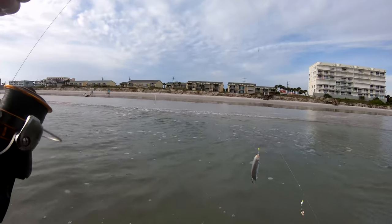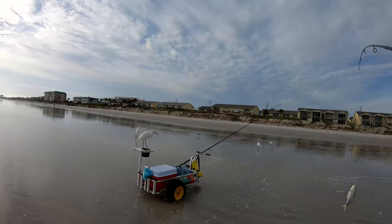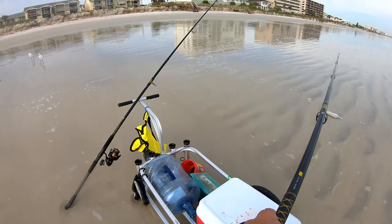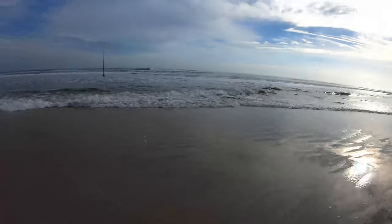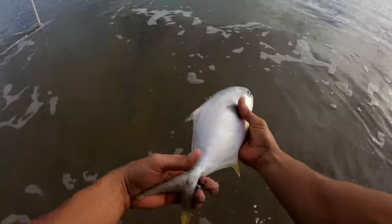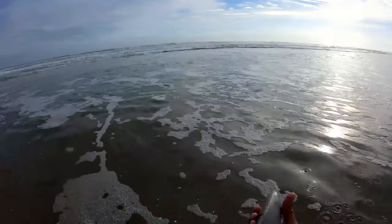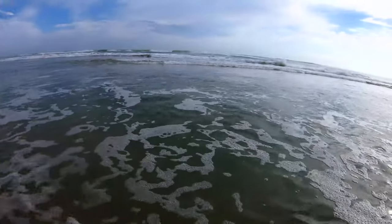Or not. I don't think that's 12 inches. Got her. Need my sand fleas, boy. He's 11 inches. We're gonna let him go. Little baby pompano. Go up and get big. We'll eat you next year. There he goes. Woo!